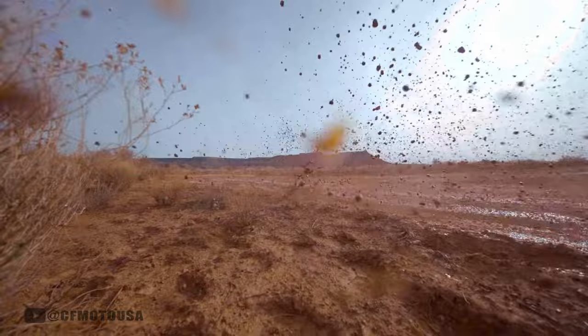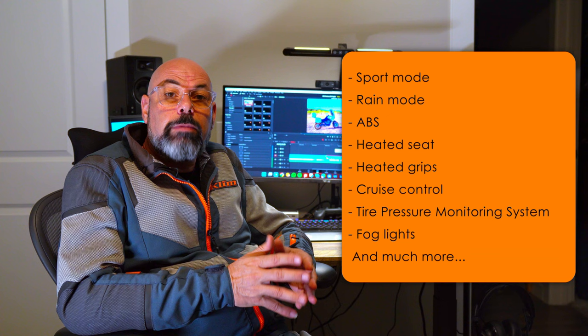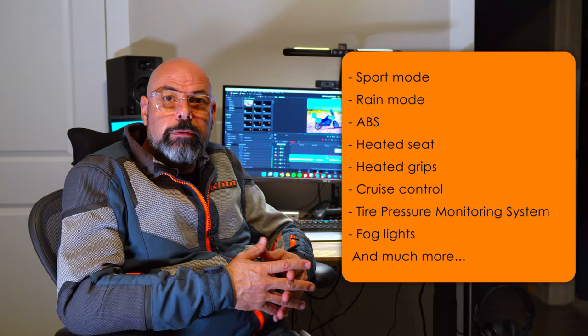The IBEX, with its advanced features and competitive pricing, positions itself as a strong contender in the middleweight adventure motorcycle segment. It shares several advanced technological features, a powerful engine that's a result of CFMOTO's collaboration with KTM, utilizing the 799cc version from KTM's 790 Adventure bike. This bike is CFMOTO's most technologically advanced model yet, boasting features like selectable ride modes, ABS, heated seat, heated grips, and much more that I'll go over in this video.